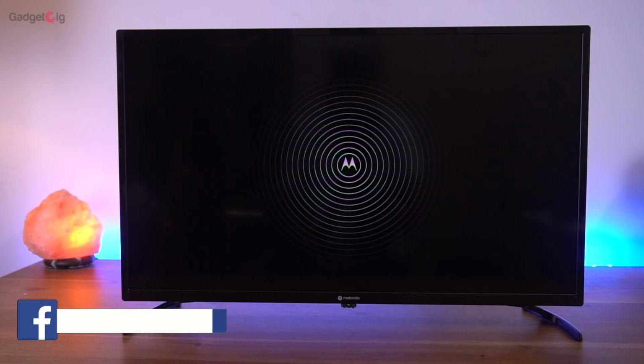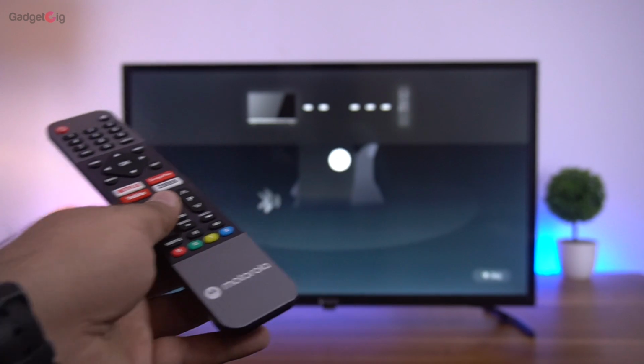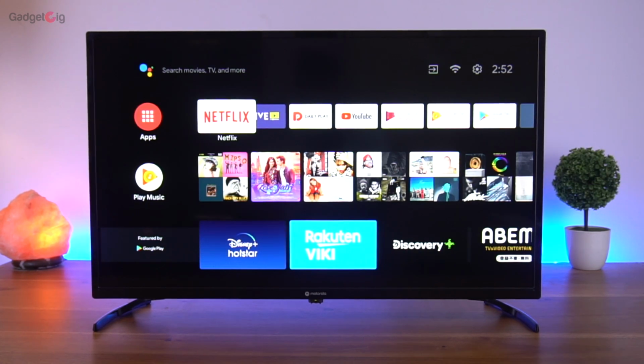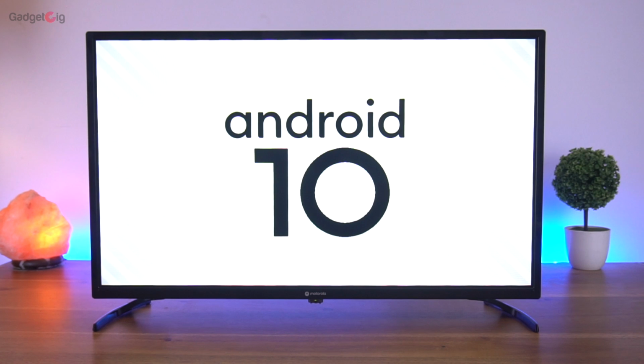Setting up this TV is like any other Android TV, and you can set it up through your Android smartphone and log in with your Google account. And here it is, our TV is now ready to use. So the first thing I want to show you is the OS. This is the world's first Android TV which comes with the Android 10 operating system.